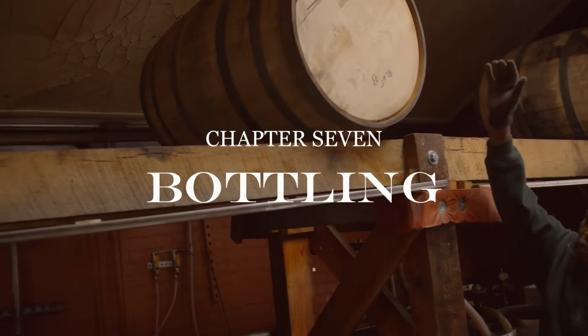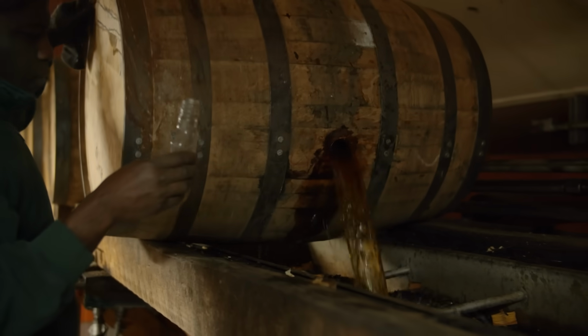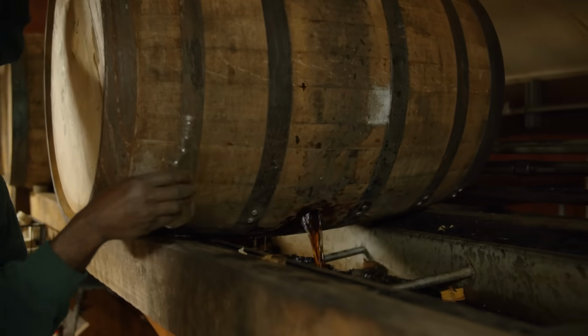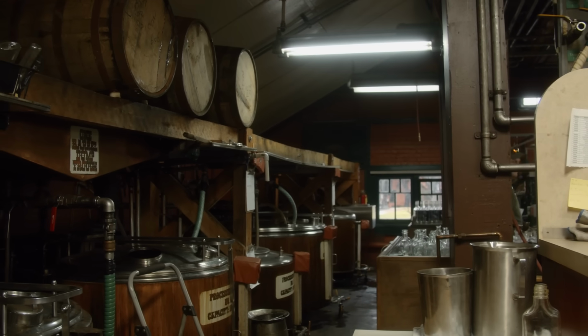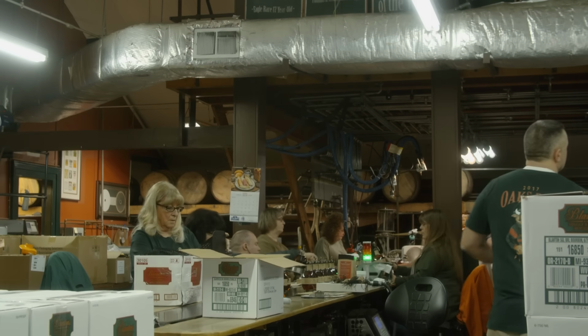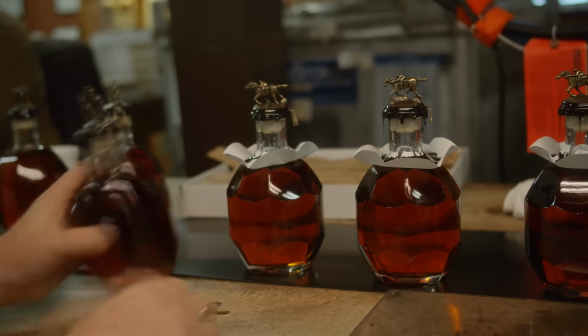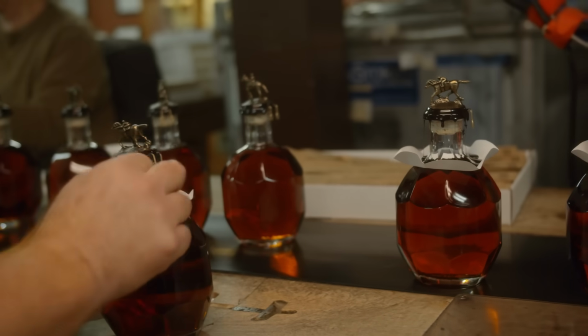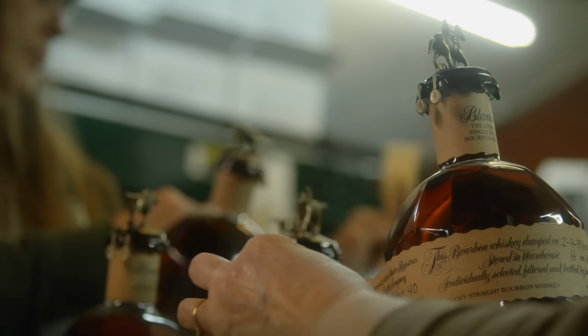Once these barrels reach the bottling hall, they are dumped and chill filtered to remove any sediment such as barrel char. Each barrel is then processed to the appropriate proof and bottled one barrel at a time. Again, the process of single barrel bottling ensures that each bottle of Blanton's is of the highest quality. Blanton's is bottled, sealed, and labeled by hand. This is a labor-intensive and time-consuming process, but it helps to ensure that every bottle is produced to the highest quality standard.